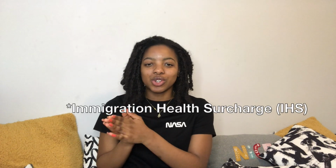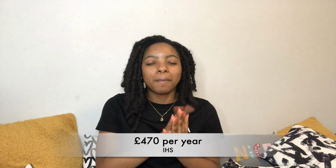Most of the confusing things are on your CAS document. Once you have completed the whole thing, you will get to a point where you have to pay an insurance health surcharge. This is a very shocking amount and it's very confusing because it comes at the end of your whole application and you cannot submit that application form before you pay that amount. That amount is £470 per year of your study. So if you're going to study for 3 years, you're going to have to pay £1,410 for the health surcharge.